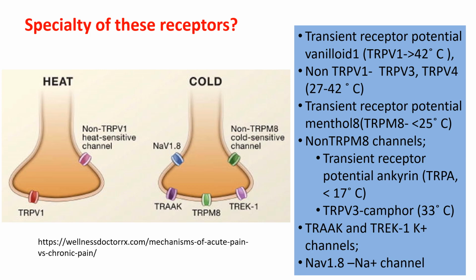Also it has been invested with non-TRPV1 channels. These non-TRPV1 channels include TRPV3 and TRPV4. If you are looking back at the temperature sensitivity of these two receptors, the TRPV1 detects temperatures greater than 42 degrees Celsius, whereas non-TRPV1 sense temperatures between 27 and 42 degrees Celsius.